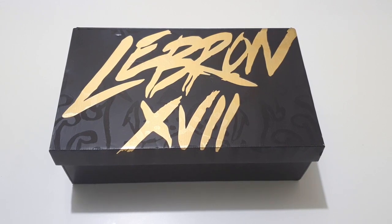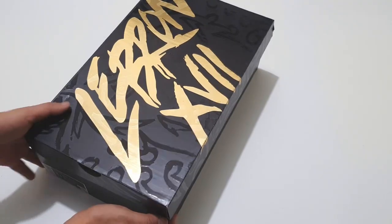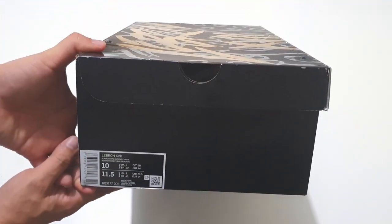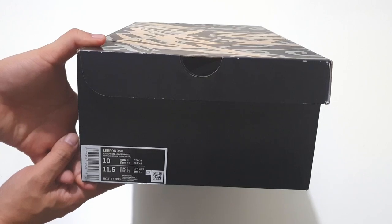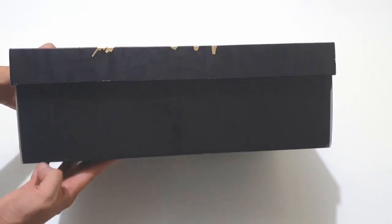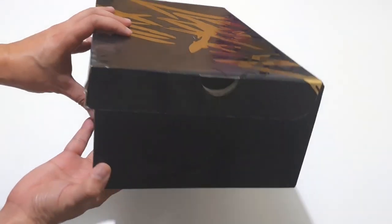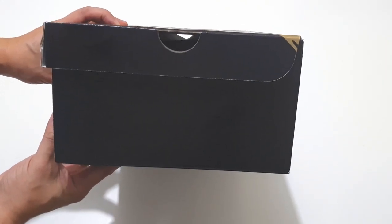Now we are here for the unboxing. As you can see here, I got the LeBron 17 box. But before I reveal what I have got, let me just show you a 360 of the box itself. On the top of the box is the LeBron 17 written in shiny gold brush stroke lettering. On the side of the box is a marking of the size and colorway. I got the size 10, and the official color of the shoe is black and university red. I guess you have an idea of the colorway now.